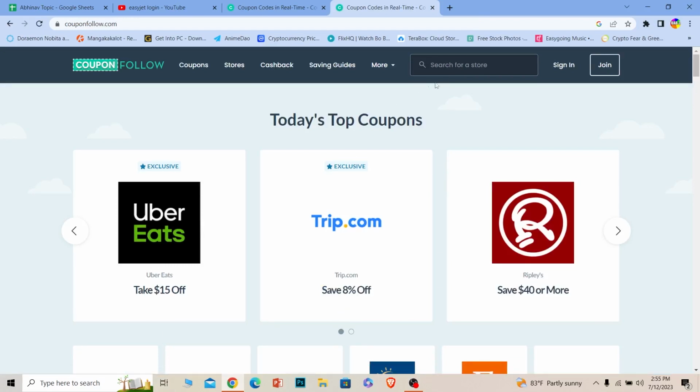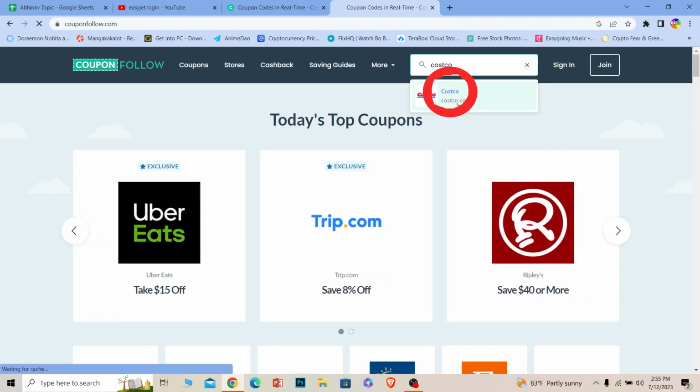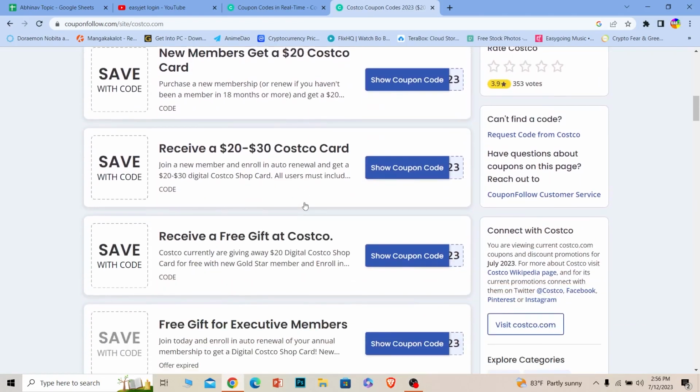Once you're over here, where it says search at the top, you want to search for Costco, C-O-S-T-C-O. And it's going to show you Costco.com. Click on it. Once you do that, all the promo codes shown over here, you can use on Costco. So scan through all of this and choose the one which you like.